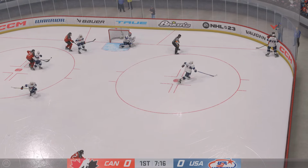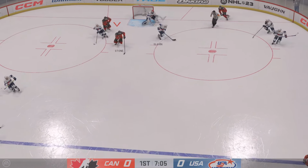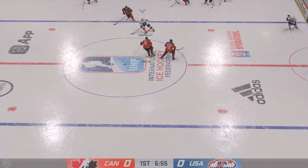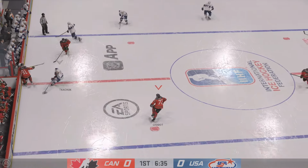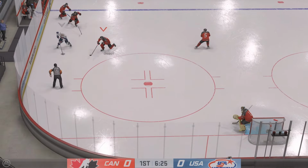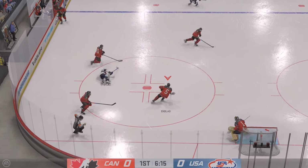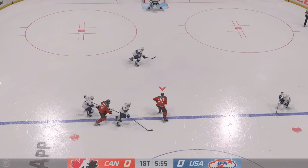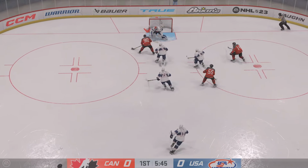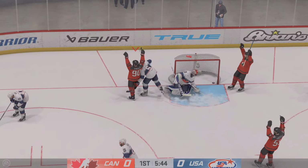A spirited battle along the boards for the puck. USA's got a hold of it along the wall. Team Canada's got possession at center. Team USA's got the puck now. Look at that hit. Maybe try to wear down the opponents here. Now he takes it over the line. Here's a shot. They score.